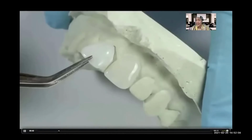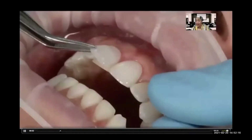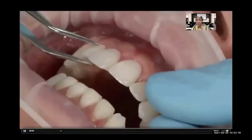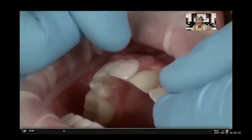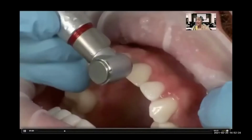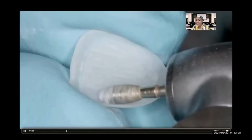What is nice about Edelweiss is you can actually do a mock-up. As I've said, you can do direct, indirect, semi-direct. So you can check if it fits well on the cast or on the tooth itself. Once everything is good, then you can cement it. You can also use the mock-up as a marketing tool.